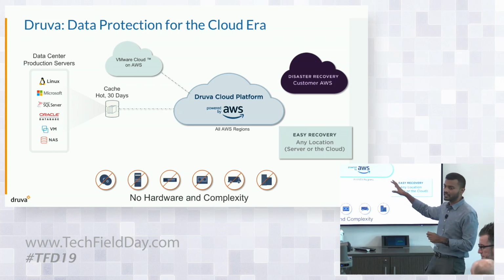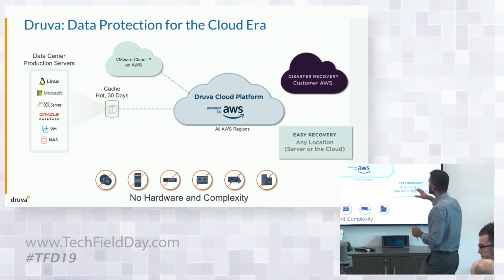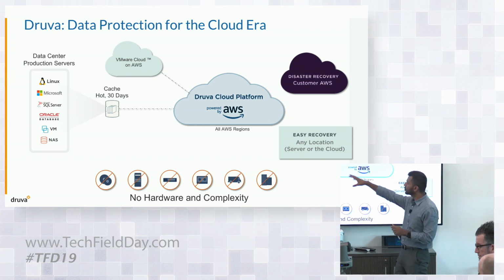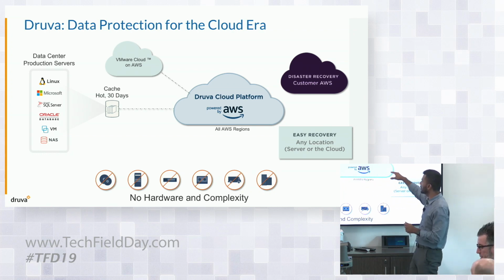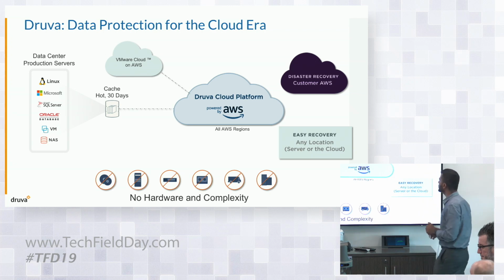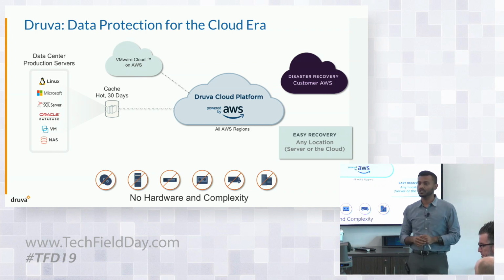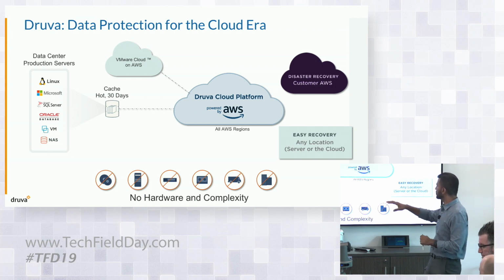So our approach to disaster recovery as a solution is this: you have your workloads running with a cloud cache, or you can write directly to the Druva cloud platform. Your workloads can be in a VMware cloud environment. We will take the last copy, spin it up in your own AWS VPC, and just keep it ready for DR. And with that, you don't invest in hardware, tapes, offsiting, or any of that stuff, right?